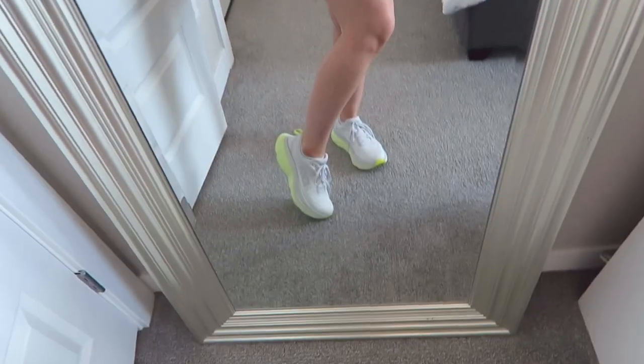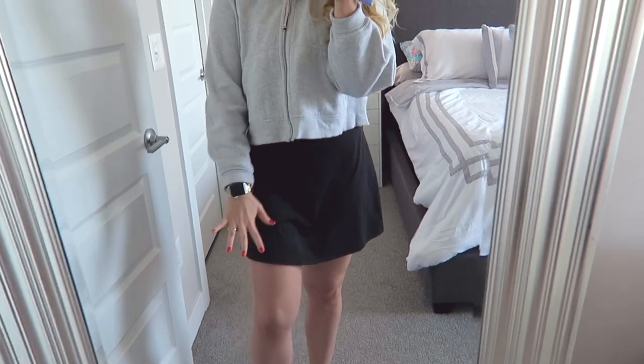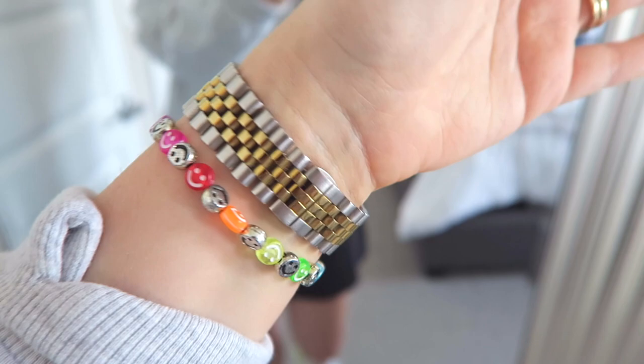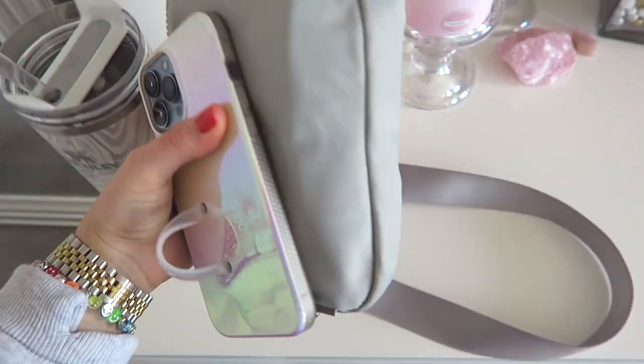I'm gonna grab my keys and my belt bag and we're gonna get going. I have on my new Hoka sneakers. They're so comfy. I have my Lululemon scuba jacket on top of an exercise dress. I have my Apple Watch on with a super cute smiley face bracelet that I made and a little Lilly Pulitzer scrunchie. But I got everything to go shopping. So we got my belt bag, my phone, and my cup.